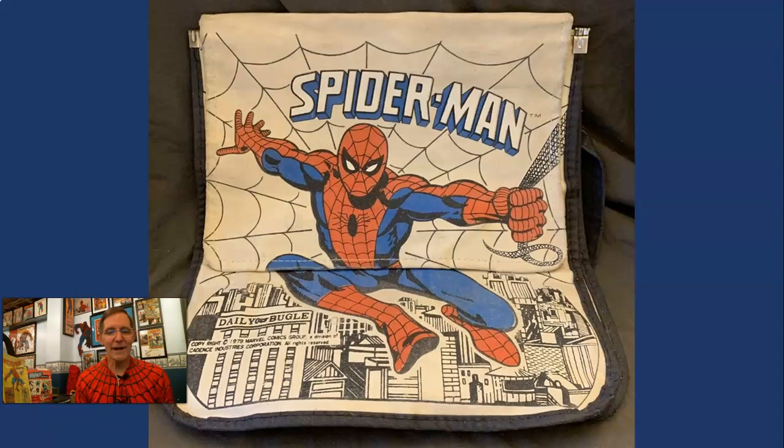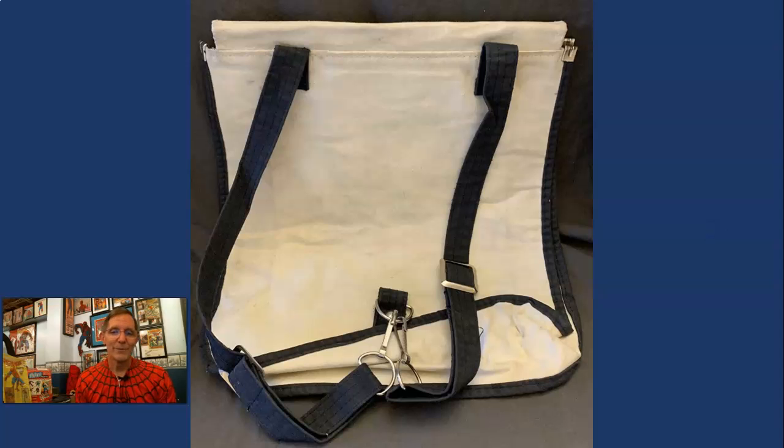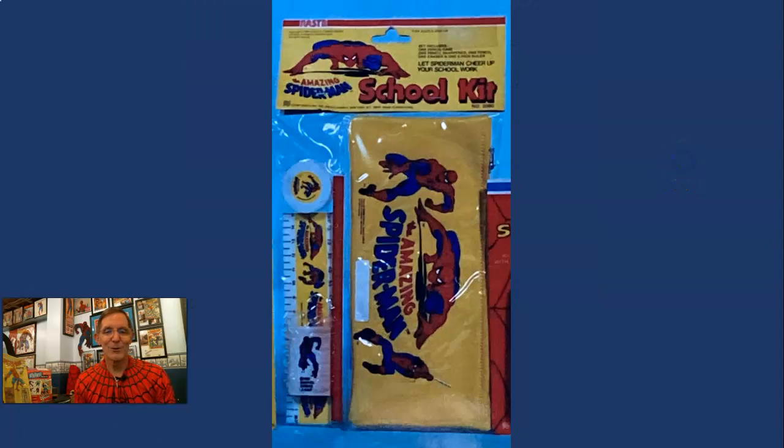Also in 1979, a messenger bag. You could throw your books in there if you wanted to, or other items, and take them to school. I can't find a manufacturer on this one. There's just a copyright of Marvel Comics, and it was made out of kind of like burlap material, tan material. And on the back, you can see how they had the straps and different things to help you carry that messenger bag. Would have been a cool way to take your books to school.